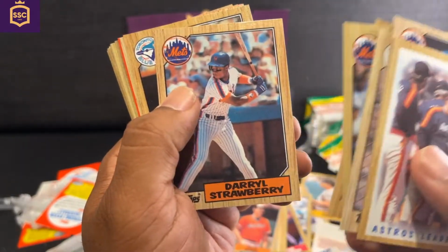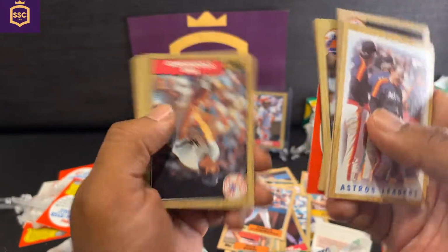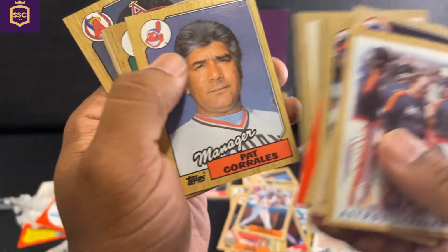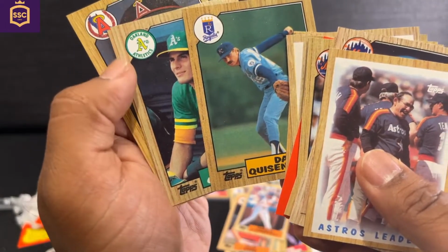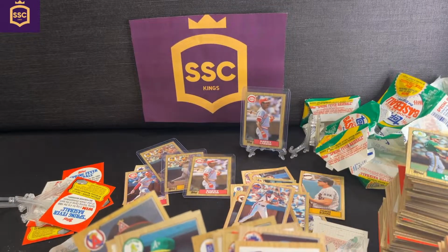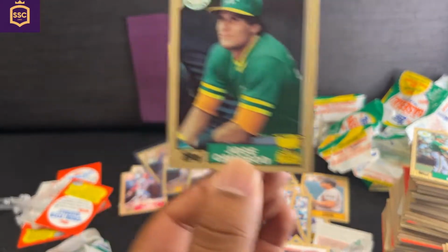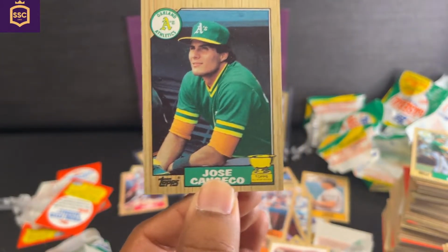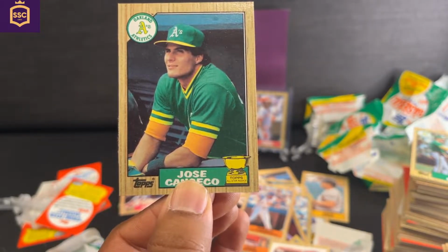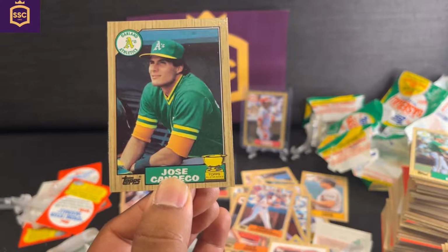Ripping them up. Darryl Strawberry, I guess that was beautiful. There we go. Oh, let's go. Jose Canseco. That was always just a fun card. Actually, I found out that in this card, he looks like he's sitting, right? He's actually standing with his leg up in the dugout. So it looks like he's sitting, but he's actually standing.